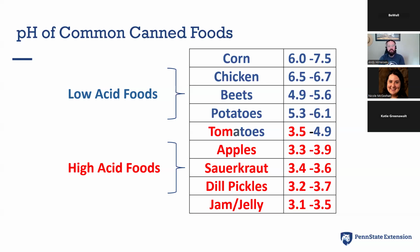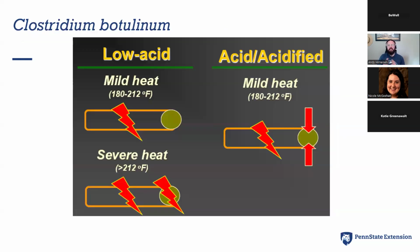So it's for that reason that when we can tomatoes and tomato products at home, like salsa or just plain crushed tomatoes, they have to be acidified. We must add bottled lemon juice or powdered citric acid or even vinegar to get that acid safely on the high acid side so that we're not setting up the conditions for Clostridium botulinum bacteria to grow. So here's how that acid interacts with heat to control the bacteria.